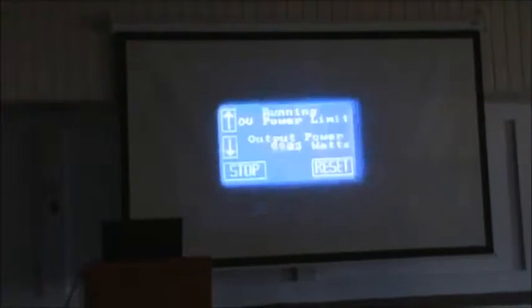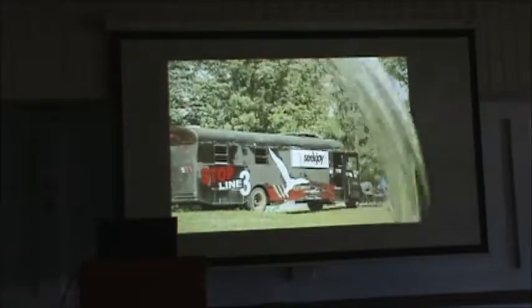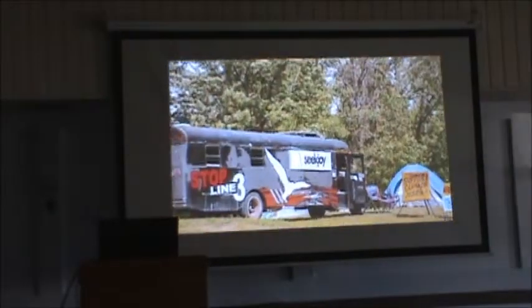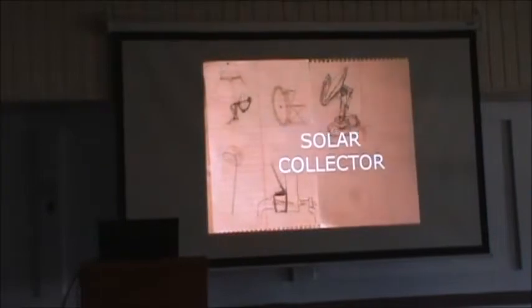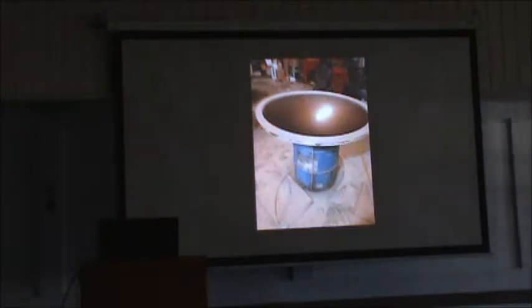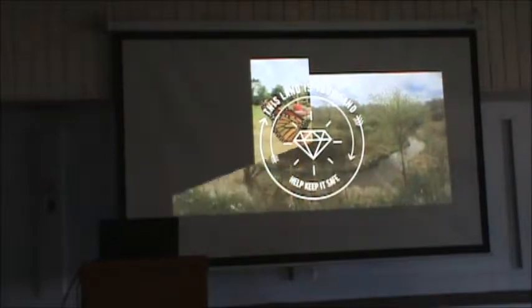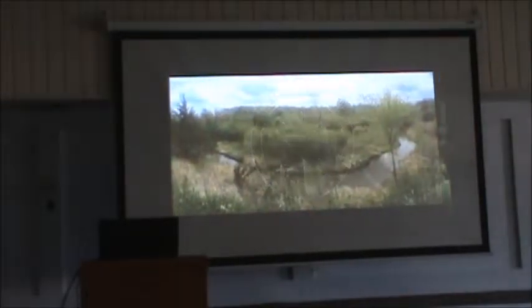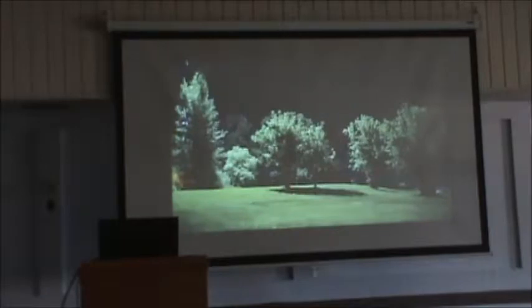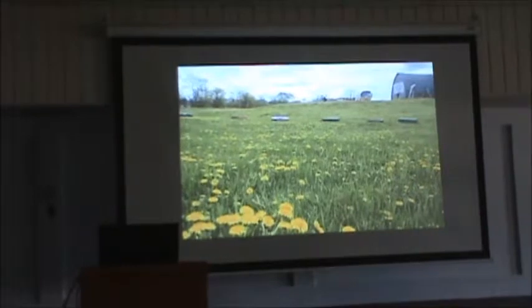And that's the Stop Line 3 bus and the Seek Joy that we're working with too. So that's the Seek Joy that we would be working with. We're working on solar collectors right now. They are all designed so that we can start collecting energy with those solar collectors also. There might even be a possibility of doing some hydro, but at this point with the windmill working as well as it needs to, we don't think that we're going to have to do hydropower energy.